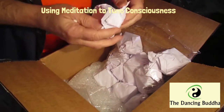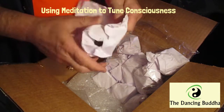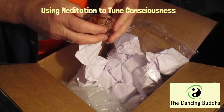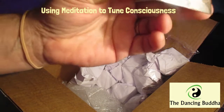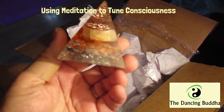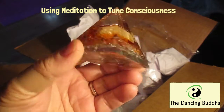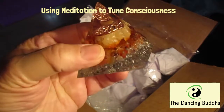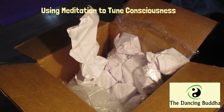That's how you lose your scissors, by leaving them in the box. Oh man, these are nice actually. Yeah, look at that. Beautiful Orgonite. Pretty good size and really well polished. So there's one.